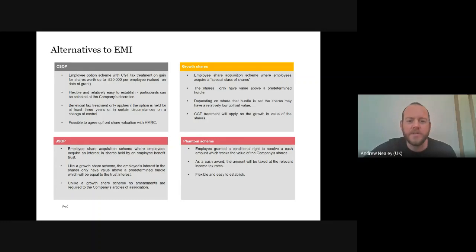Thirdly, if you don't want to change your articles for any reason, for instance, you might have shareholders that don't want to change the terms, then you might want to look to set up a JSOP. So a JSOP is similar to a growth share scheme, whereby the employee will only receive an amount on an exit above a predetermined hurdle or target. But in the case of a JSOP, rather than the employee acquiring a special class of share, they'll acquire an interest in part of a share that's split with a trust.